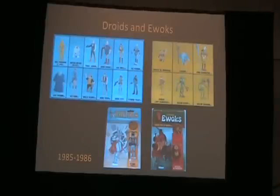Okay, so everybody, the favorite toy line that they love to hate, the Droids and Ewoks lines. This line came out in '85 and '86 based on the Saturday morning cartoons, the Ewoks cartoons and the Droids cartoons. And there were 12 Droids figures and 6 Ewoks figures. And it's a direct carryover from the Star Wars line because the Boba Fett figure and the A-Wing pilot are the exact same figures that were released in the Star Wars line.